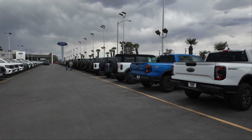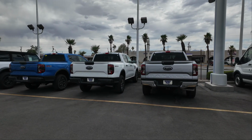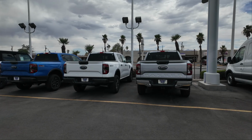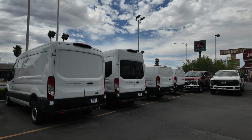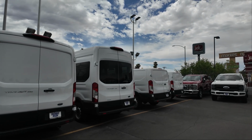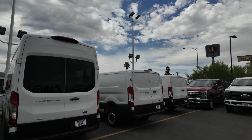We don't have that many Broncos on the lot. And then we do have these 3 Rangers. I know that we have more, I just don't know where they're at. We have a few Transit vans here. These are pretty popular, the high roofs and the Transit. I sold a heavy duty Transit with the seats in it.